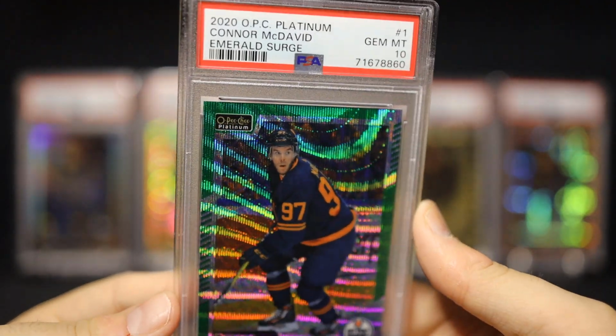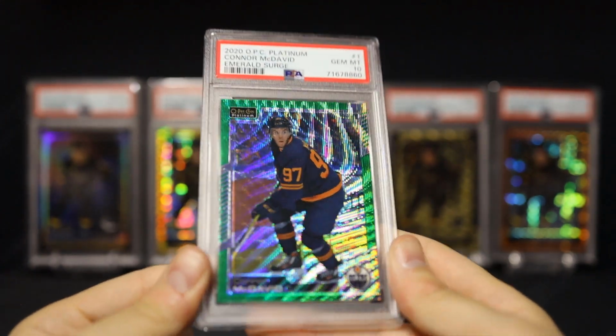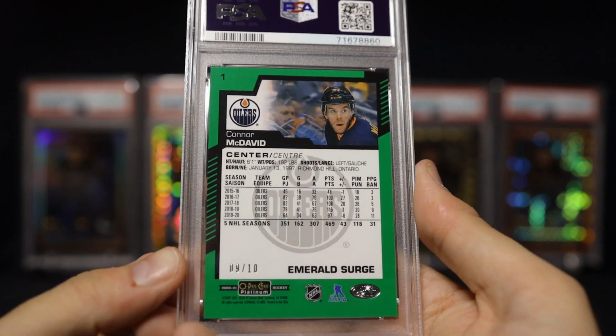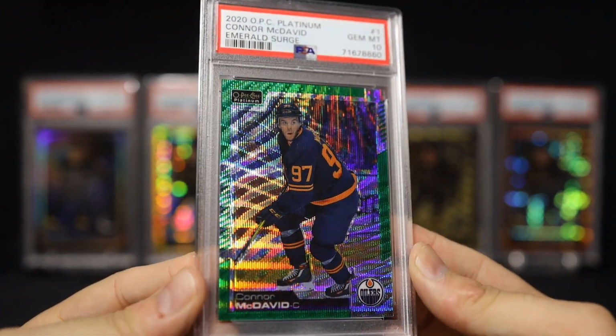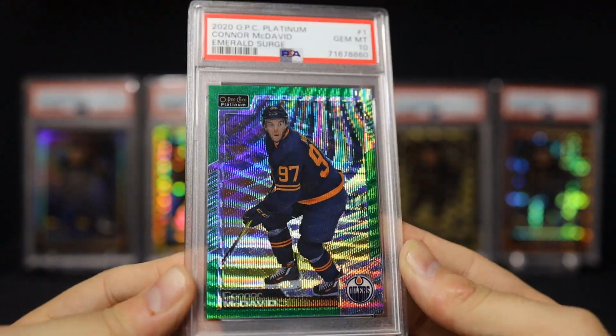So this is the Emerald Surge 2020 OPG Platinum, and it graded a PSA 10, which, if you watched my mail day video when I got this, is the grade I thought it was going to get. It did look like a 10, but it wasn't 100% perfect on the surface or anything, so you never know. But I was really happy to get this one with the PSA 10 grade.